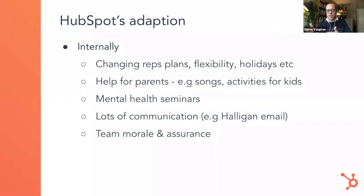And it was just a little touch. And that's just one little touch of many little touches that we're trying to do to make sure the team morale, and we're checking in and we're giving assurances, and when things don't go to plan, there's flexibility and understanding. A lot of that, which is really, really welcome.